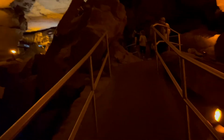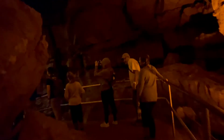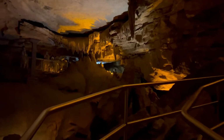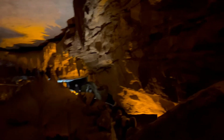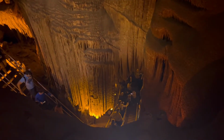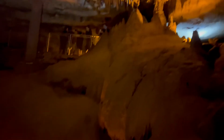Coming into the section of the cave where they have a little bit of the artwork. This is where the cap that covers the limestone of most of Mammoth Cave has eroded away, and so it's allowing water to come through, and so it's allowing formations to form. So here's all the artwork. It's right here, just because this is where the water is allowed to come into the cave. And this is what they're going down below to look at, that particular artwork. And then we have the section that's up here.